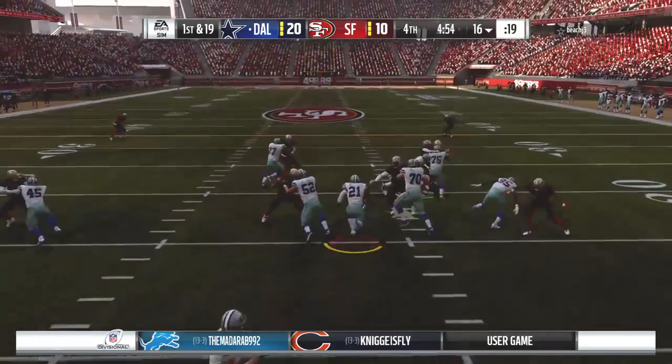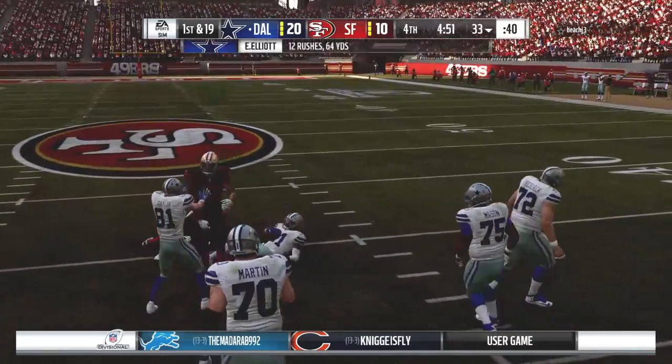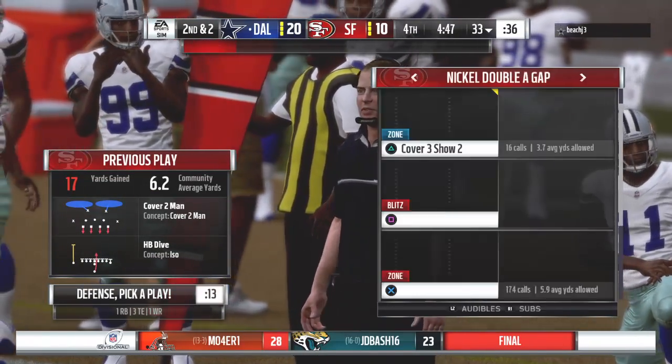After the penalty, it's Elliott. And running with power here. And he'll get it up to the 33-yard line. 17 yards on the pickup. And it'll bring up a second down.